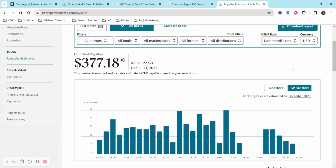For not really running ads and having this be mostly organic sales, I'm very happy with this. It's also passive income, because I did not run ads and I also have not created a book, I don't think, since August. My only cost each month is going to be Canva right now, I believe. So my profit is going to be around $362 or something like that, and I'm overall very, very happy with that.